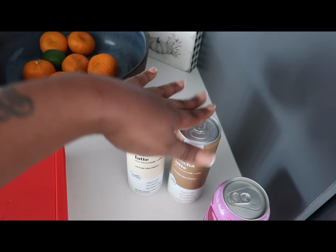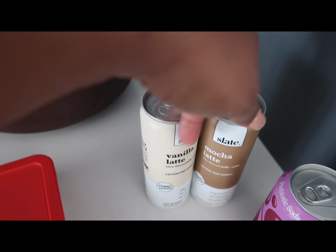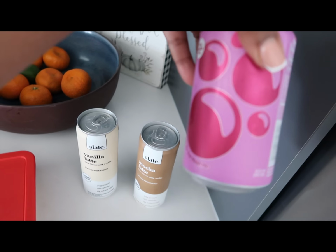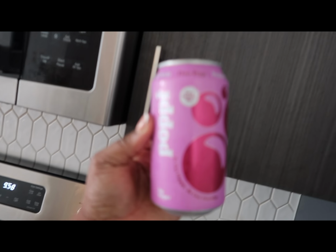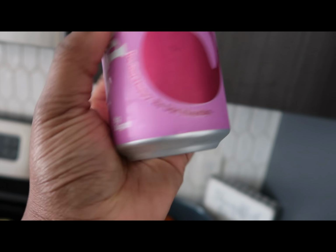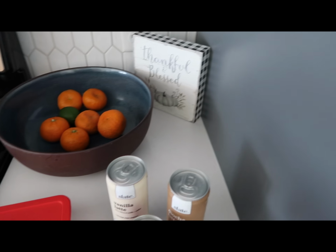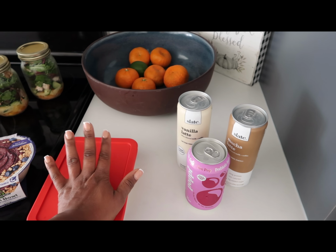Then I have my coffee, because you need your coffee. So I have one mocha, one vanilla. It's lactose free because your girl is lactose tolerant. And then these have been very good lately for the gut. Why is it not focusing? There we go. Dope poppy. Very good for your gut. I haven't tried this. It's only 5 grams of sugar. I really like them. I've been trying to stay away from sodas. I actually had a ginger ale when I got home last night, but I don't count that as soda, but I didn't even finish it.